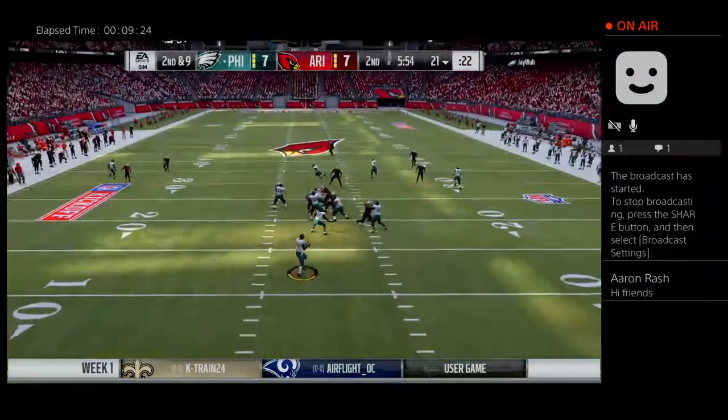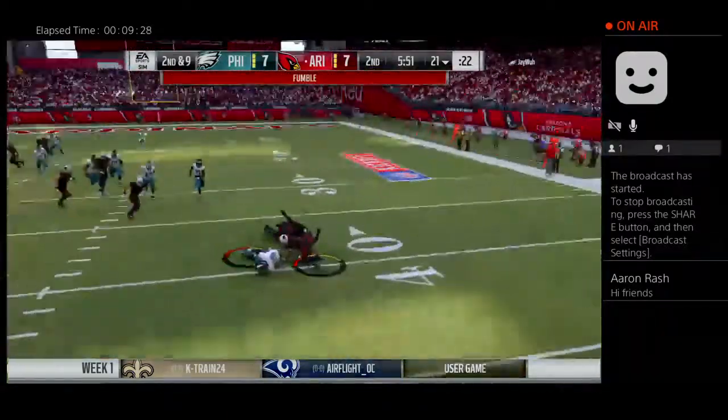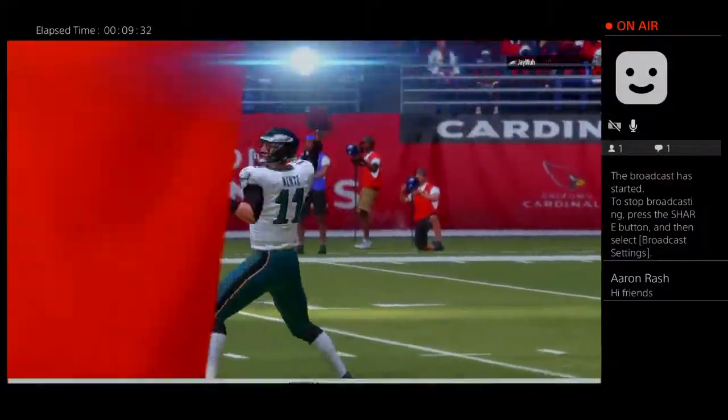On play action, it's Wentz. And complete to Zach Ertz. And a loose football. And this is recovered by the Cardinals.